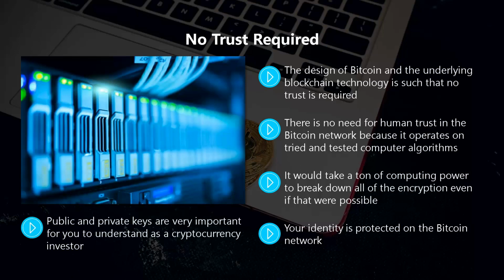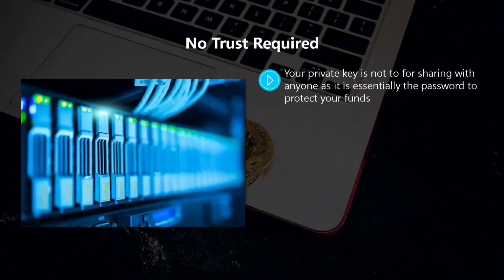Public and private keys are very important for you to understand as a cryptocurrency investor. A public key is tied to a public address where you can deposit cryptocurrencies. You can use your public address to broadcast so that you can receive payments from other peers. Your private key is not for sharing with anyone, as it is essentially the password to protect your funds. This private key links to your public key for added security. Your private key is how your balance is determined through the Bitcoin network.